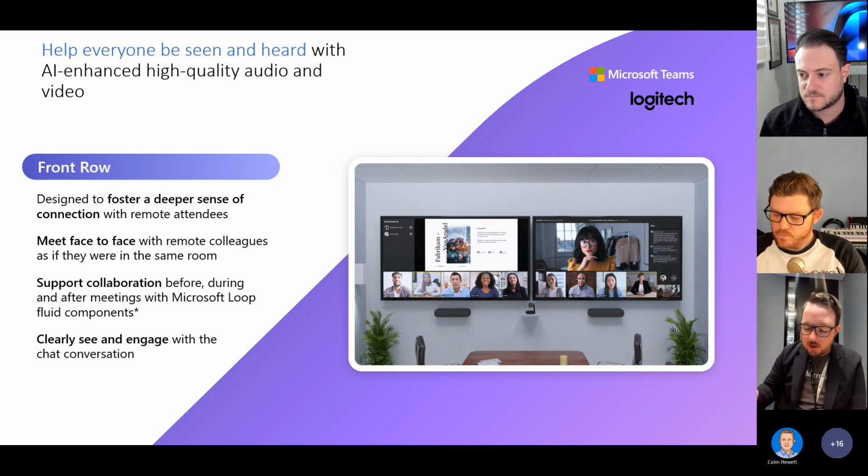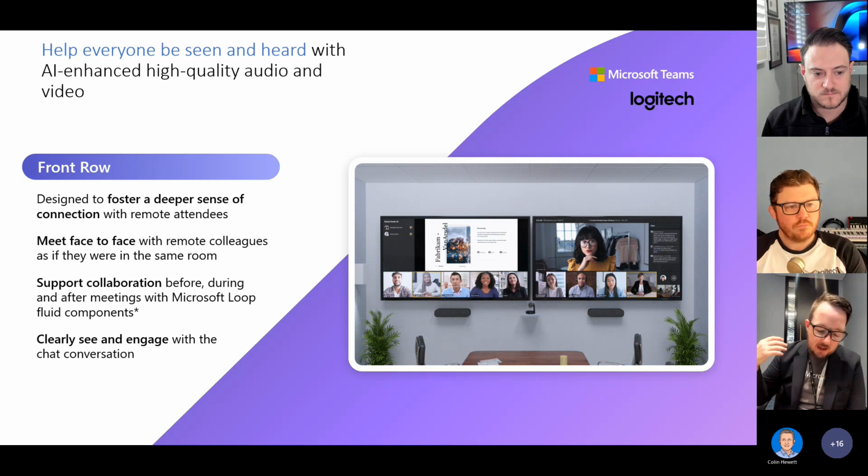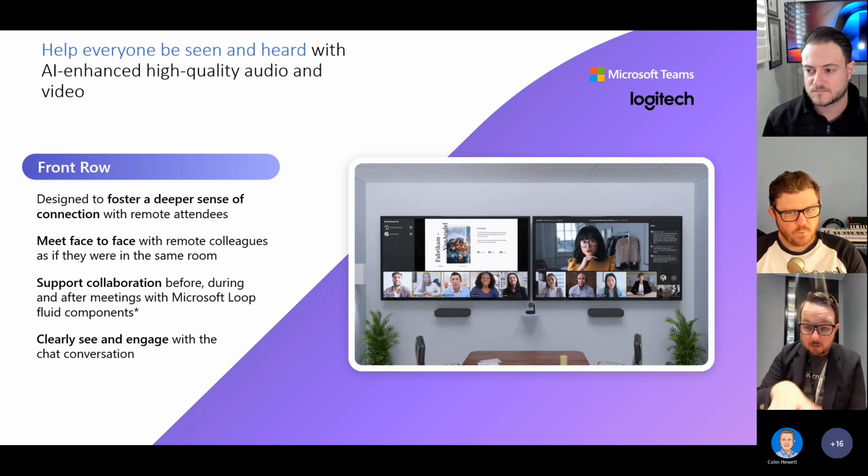There's a couple of things we want to reiterate here. Whenever we're talking about front row, it's not signature Teams rooms, it's not intelligent cameras, it's a video layout that is accessible on Teams rooms on Windows devices at the moment. Meaning if you're running, I think it's version 4.12 and above, of a Windows MTR, you can take advantage of this video layout called front row.